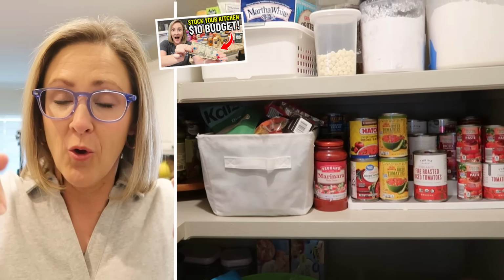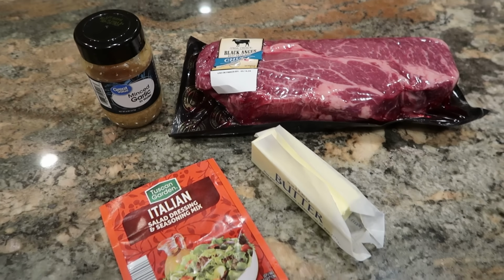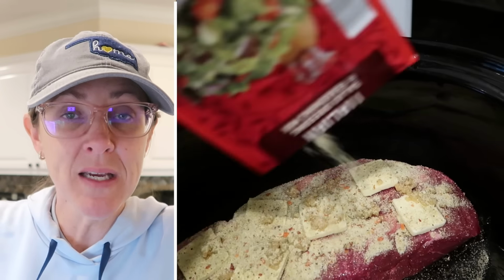Tonight's dinner is seriously so easy. I've got a chuck roast going in the crock pot. It's a little over 2 pounds, and I put that in my crock pot with a few pats of butter, maybe a couple tablespoons total, and some minced garlic. Then I sprinkled over the top of it a packet of Italian dressing mix. And I also poured in 1 cup of beef broth. You could just use water if you're in a pinch.